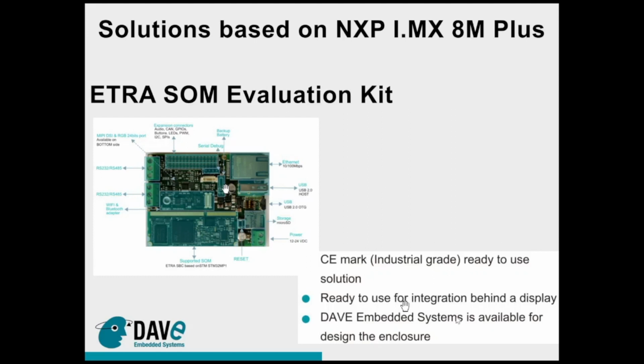And last but not least, of course, there is the possibility to connect a display. The connector is on the bottom, so if you want to design directly your, let's say, proof of concept with a 4-inch, 6-inch, 7-inch display, it's also available, the RGB interface on the bottom side of this product.